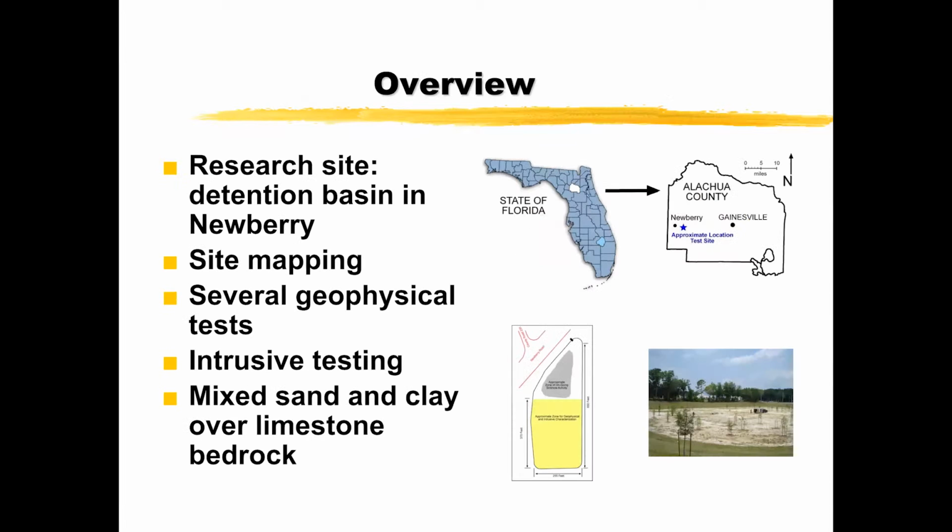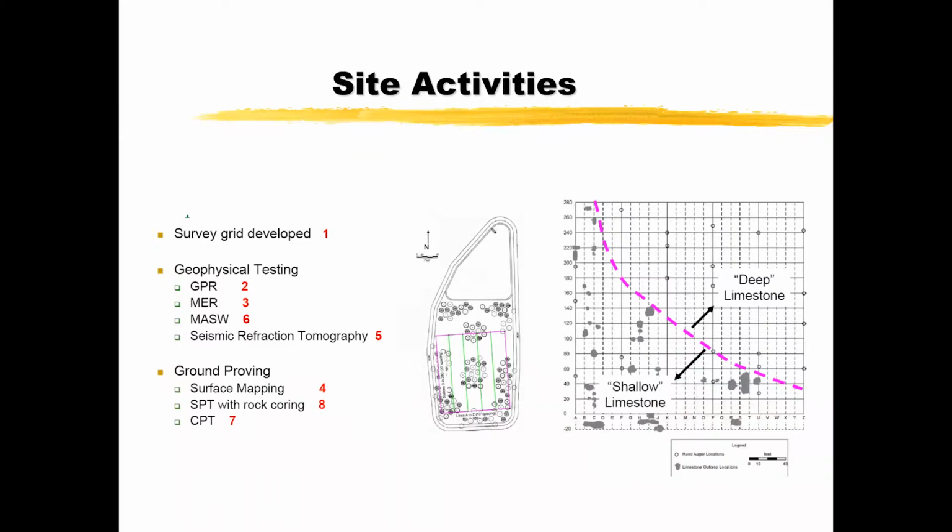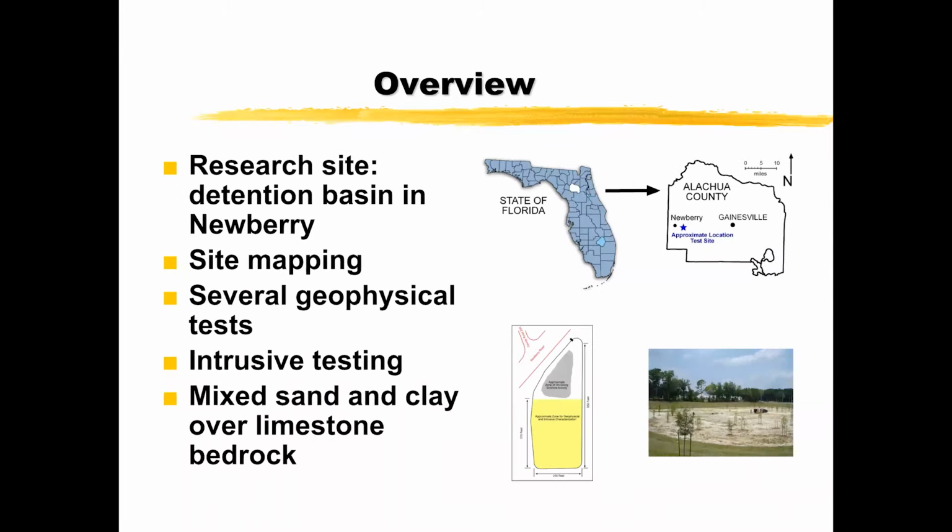Okay, Robert. So this particular site, Newberry, Florida, is a detention pond site west of Gainesville. It's about 15 miles, and I'm going to show you on Google in just a second. It initially started as a site where we were going to try geophysical techniques and other things to see if we can find anomalies, and use them in the potential detection of where sinkholes might be forming.